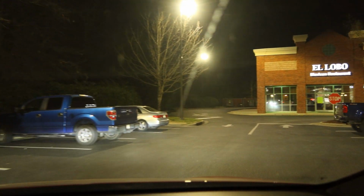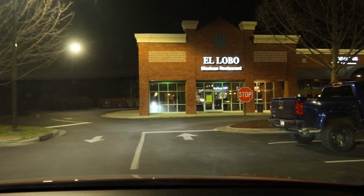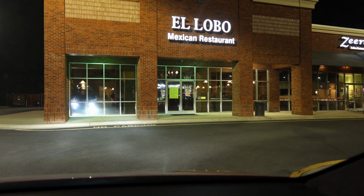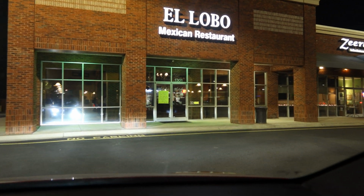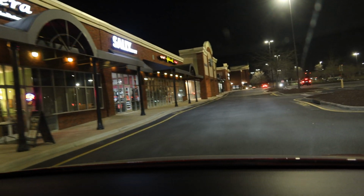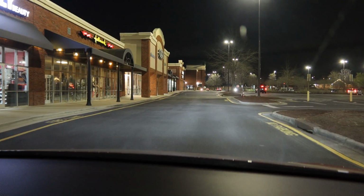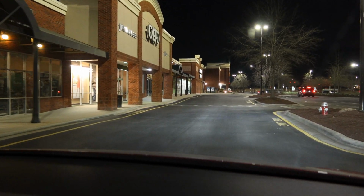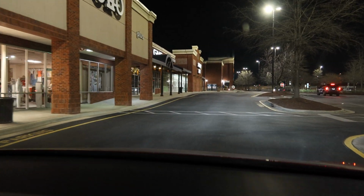So over here by the Harris Teeter, El Lobo Mexican restaurant and Zira Indian restaurant are both open for takeout. Well, it's good to know that nobody in town is basically going to go hungry, I guess, that would normally be able to afford a meal out at a restaurant, because there are quite a few places in town with takeout.